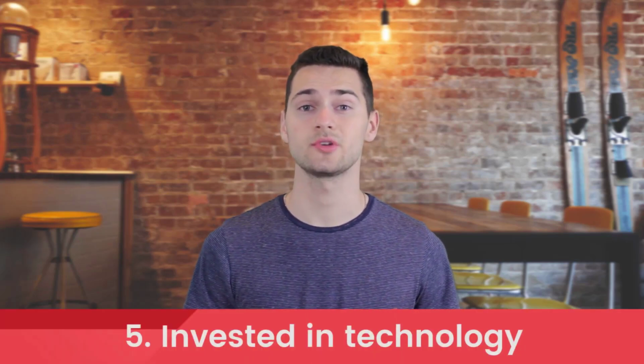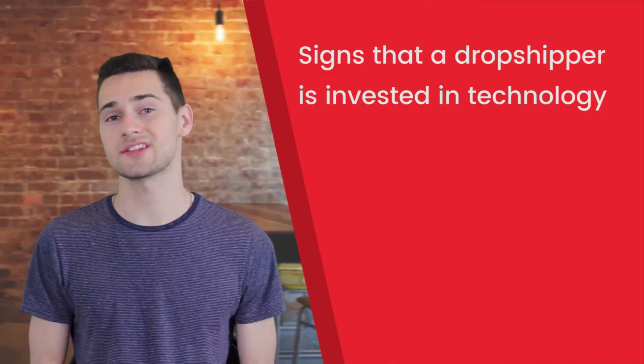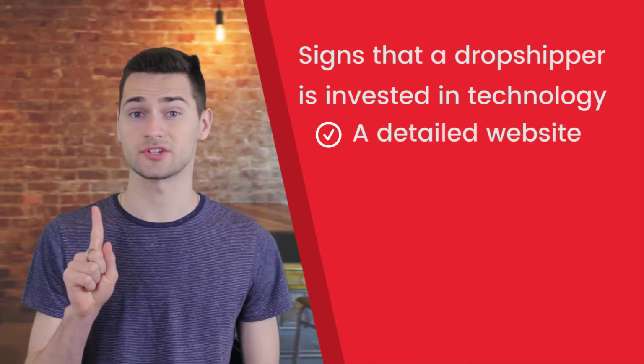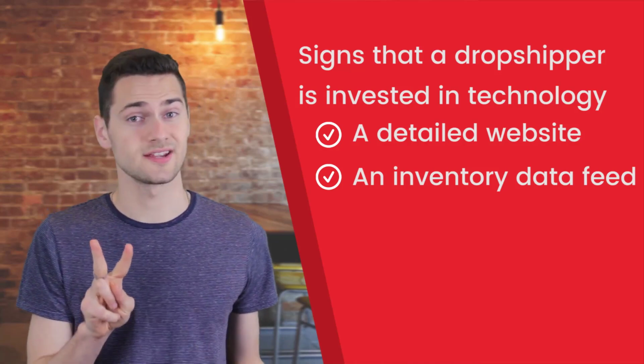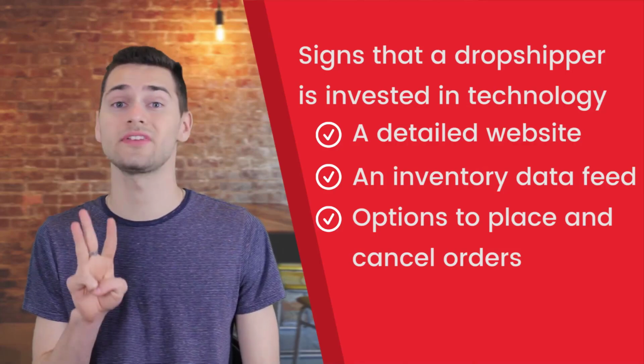Another characteristic to look for in a dropship supplier is someone who's invested in technology. The latest tech in automation, scalability, and efficiency are going to be increasingly important to you as your business grows. While that's not super important out of the gates, you're going to want to pick a supplier with the end game in mind. Here are some signs that a dropshipper is invested in their technology: a detailed website with full product descriptions, an inventory data feed to automatically update your product listings, and the option to place and cancel an order on their website or via email.